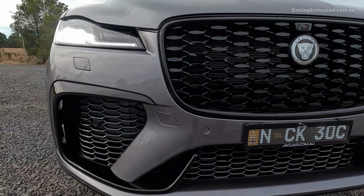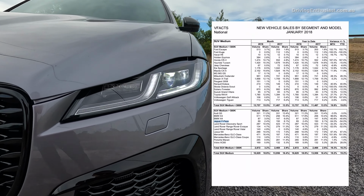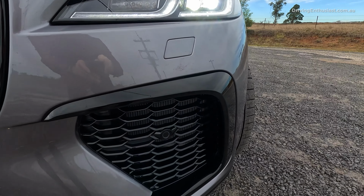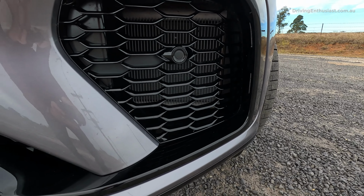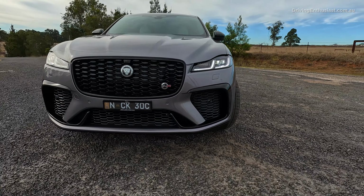It is a pretty old vehicle now though, and it used to compete with the premium mid-size SUV class with the likes of the BMW X3, Audi Q5, and Mercedes GLC. But in recent times, it has been bumped up to the large SUV class. So that means it's going up against the Audi Q7 and X5 and so on.